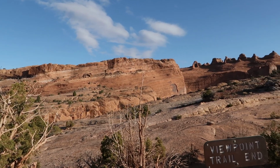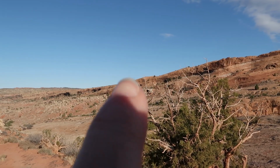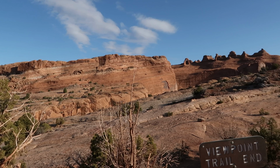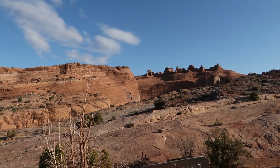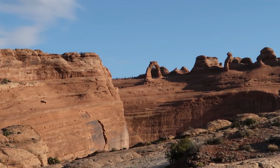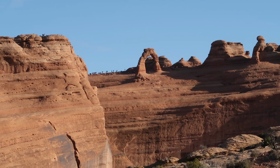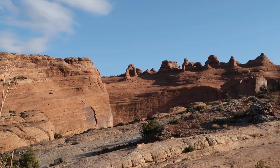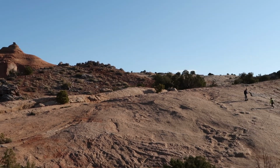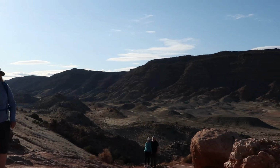So for the people that do the hike to Delicate Arch, you can see them way over here on this hill, hiking all the way up. And there's a very large line of people. I'm going to zoom in, see if we can see it. All waiting for their Instagram photo, right there by Delicate Arch. Probably a little shaky. And here's a view. This is the upper trail for the Delicate Arch viewpoint. There's pretty views all around.